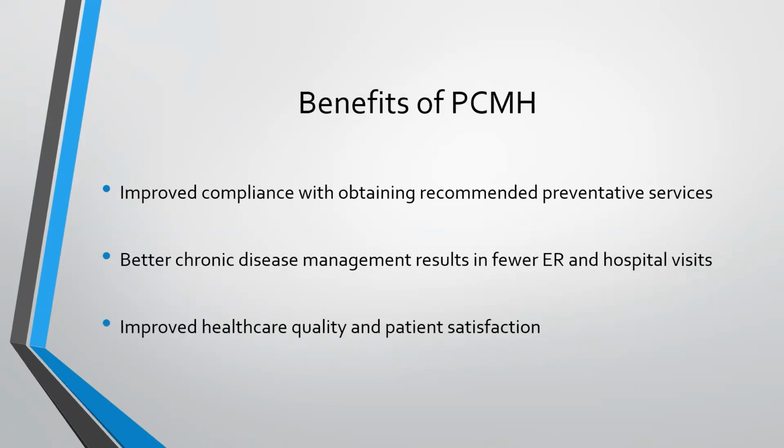There we go. All right, so benefits. There are some benefits to having PCMH: improved compliance with preventative services, and, like Jolene said, it tightens up some weak areas when you do that team-based care, but also better disease management. We can look at our hospital readmissions, our ER utilization, how we are meeting our patient needs, and then improve patient satisfaction. And we do become that provider of choice. We are that 5-star clinic that they want to come to.